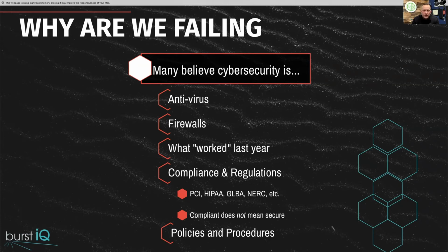Compliance and regulations. A lot of people say, oh, well, I'm PCI compliant, I'm HIPAA compliant, or any one of those. And really, compliance isn't security. Security is not compliance. So that's just very important to keep in mind that while the two may be friends, they're not exactly one and the same. So just keep that in mind.